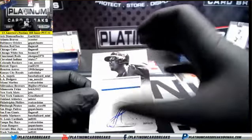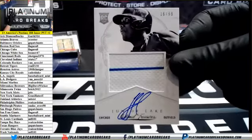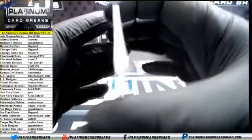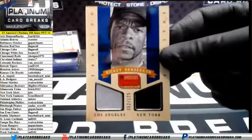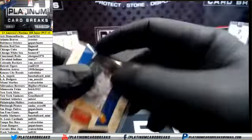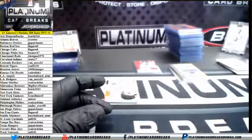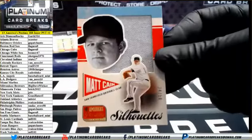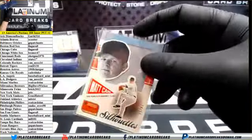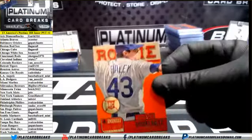Number to 99, pinstripe jersey auto, Junior Lake, Chicago Cubs. National Treasures, rookie jersey auto. Two Troy Tulowitzki autos. Ricky Henderson, Los Angeles and New York to 125. Dual jersey. Number to 50, Matt Cain for the Giants, San Francisco, jersey piece. And number to 125, Brooks Raley, Chicago, looks like the Cubs.